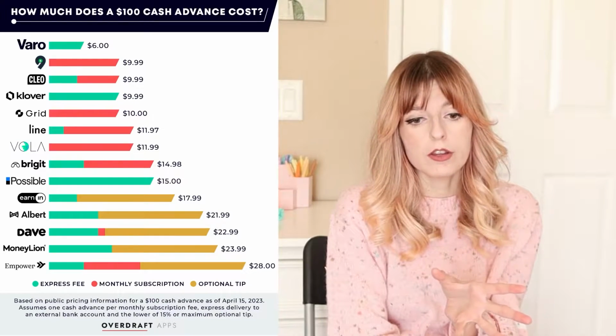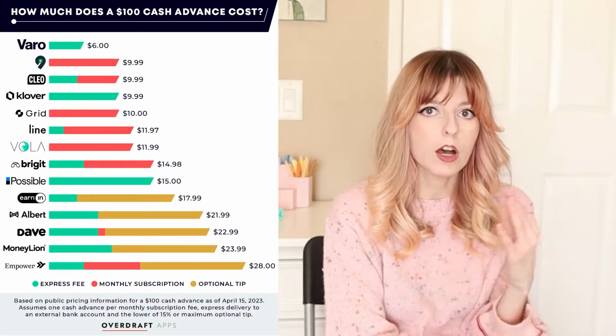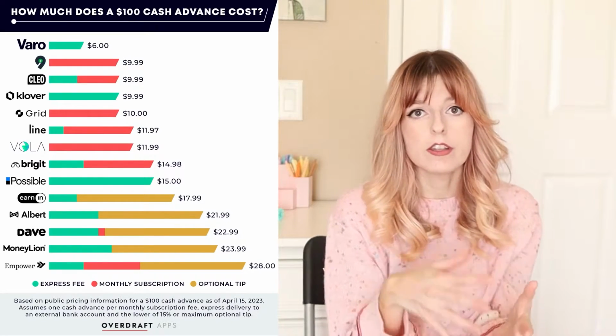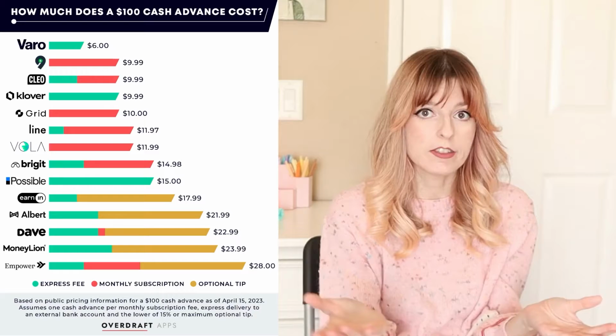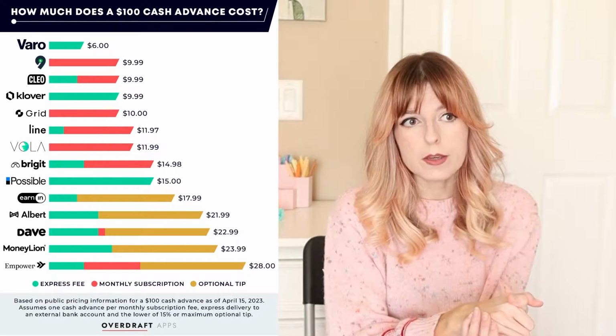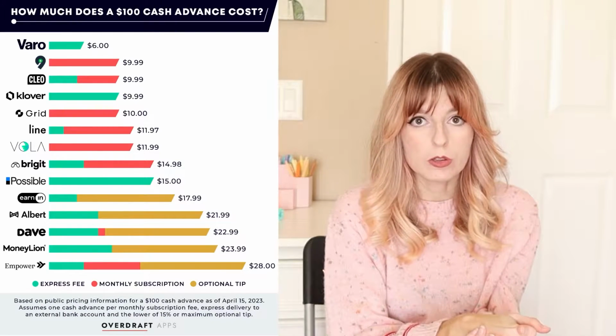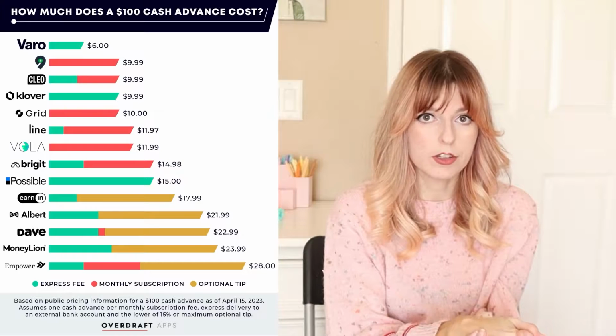You can break this down further too because you can take out multiple cash advances. So if you take out $100, pay that off, and then take out another $100 within that same month, you're paying $10 for 2 cash advances. So that's like paying $5 per $100 cash advance. That makes this app look great compared to all of the other apps that we've looked at.